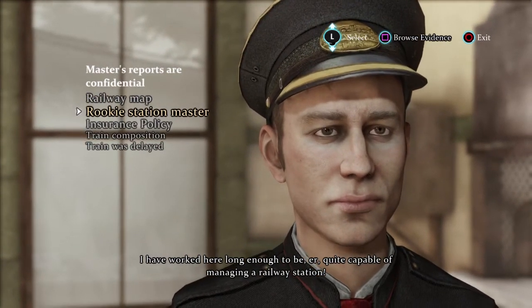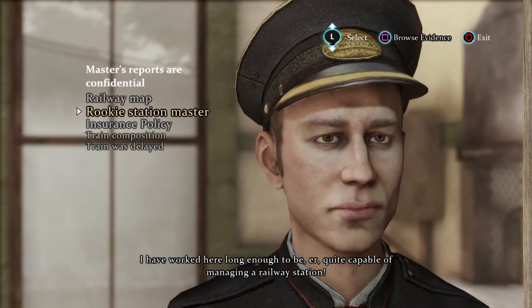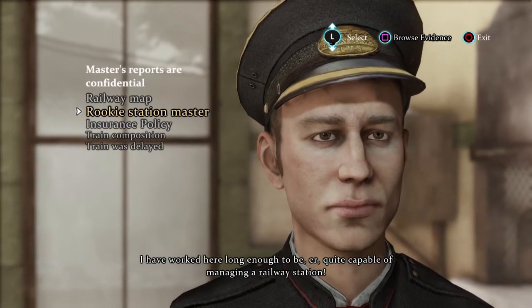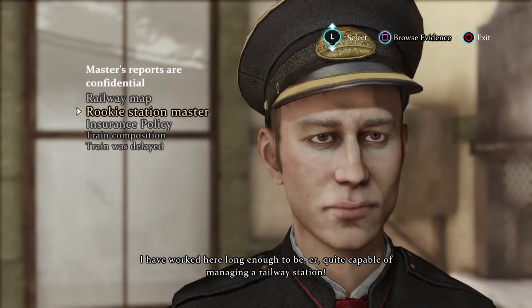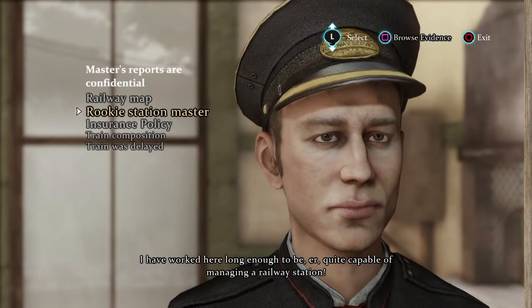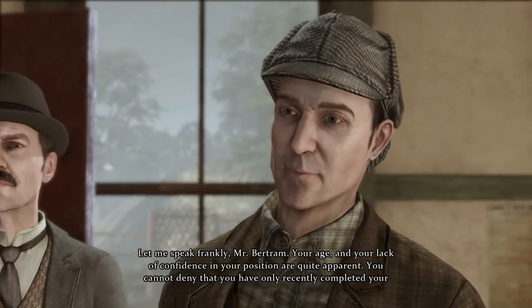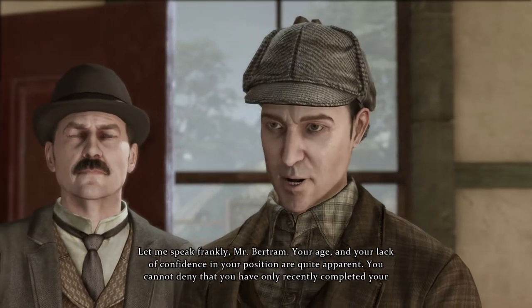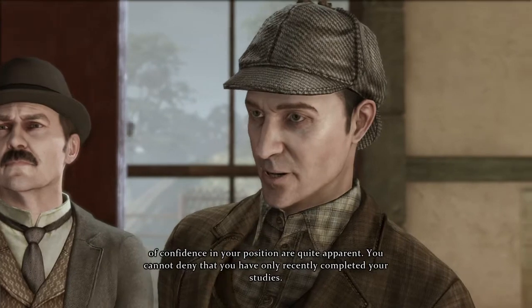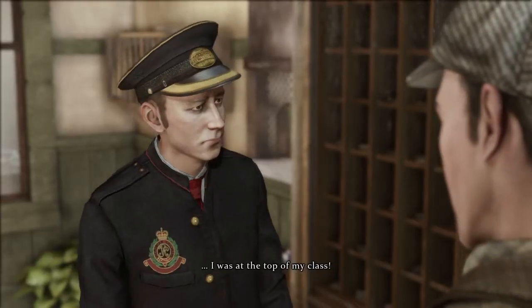Well, you may have been working here, but you're still pretty rookie, judging by, no offense to your age, but also the fact that you put an instruction booklet there. So I reckon you're a rookie rookie station master. Let me speak frankly, Mr. Bertram. Your age and your lack of confidence in your position are quite apparent. You cannot deny that you have only recently completed your studies. I was at the top of my class.